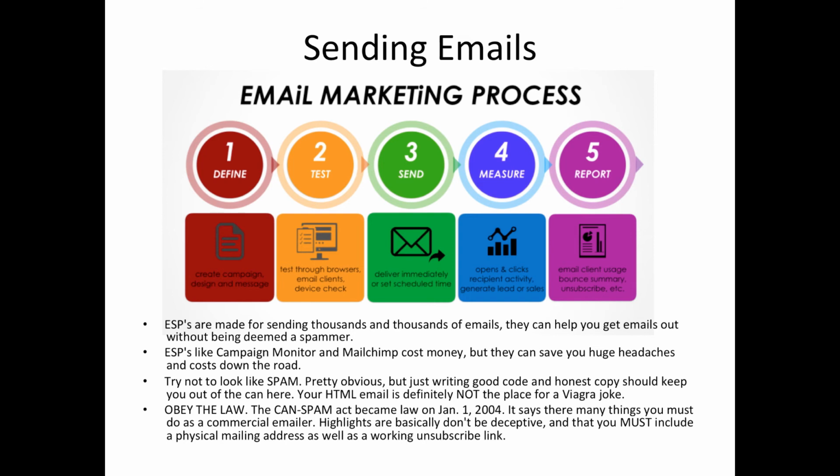They cost money. MailChimp is free to a certain extent, but your email service provider is going to cost your company money. But they can save you huge headaches and costs down the road, particularly if you have a large email following. Typically, the bigger your email list gets, the more your email service provider is going to cost, but they're going to help you and give you a lot of good features on the other end.